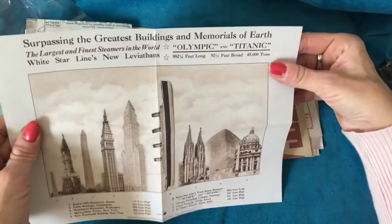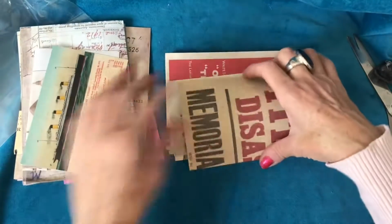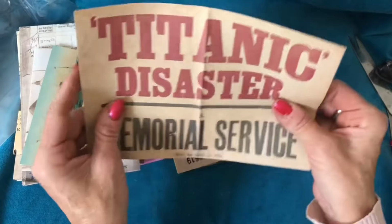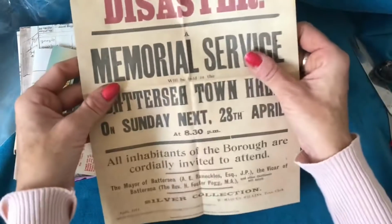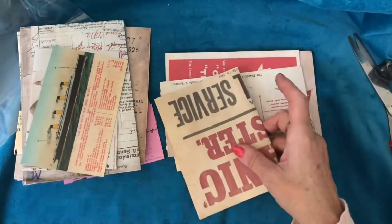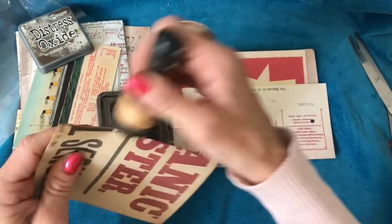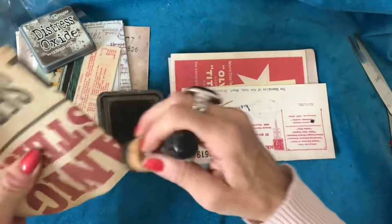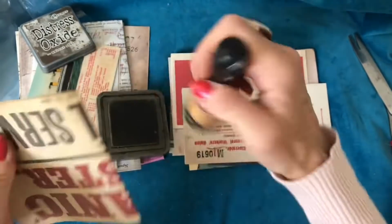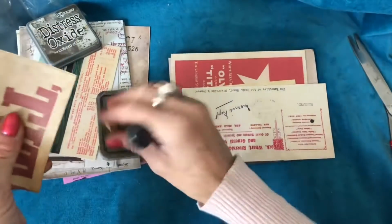In hindsight, I perhaps would have bought 2 of these packets and maybe not the postcard set. But this one's really cool. It's got lots of different bits and pieces. And again, if we just take this one, for example, I'm kind of thinking I've just tucked this into a journal. I'm going to just ink around the whole edge of it like this.